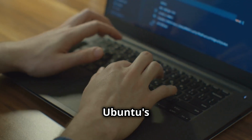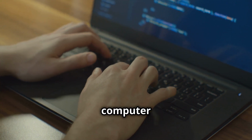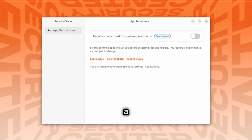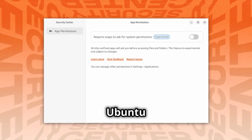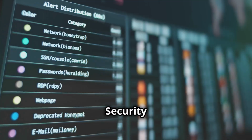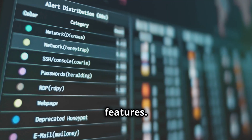Hey everyone! Ubuntu's making some cool changes to keep your computer safe. They're adding a new app called the Desktop Security Center. It's like a headquarters for all things security on your Ubuntu computer. Let's take a peek. Visual walkthrough of the Security Center interface showing the current features.